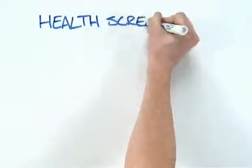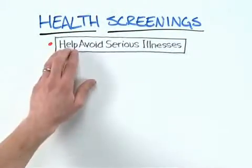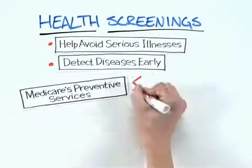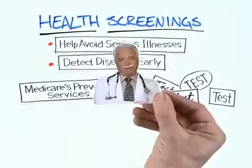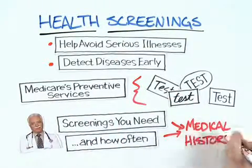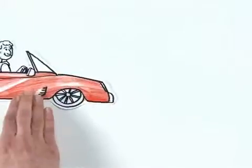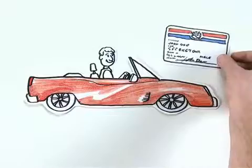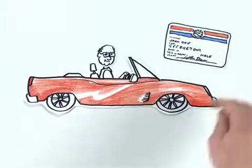To sum it up, health screenings can help you avoid many serious illnesses or detect them early when they are most treatable. Preventive services cover many of these tests. Talk with your doctor to determine the screenings you need and how often you need them based on your medical history. If you do all these things, just as diligently as Gary takes care of his car, you'll get lots of mileage out of Medicare and a better trip along the road of life.